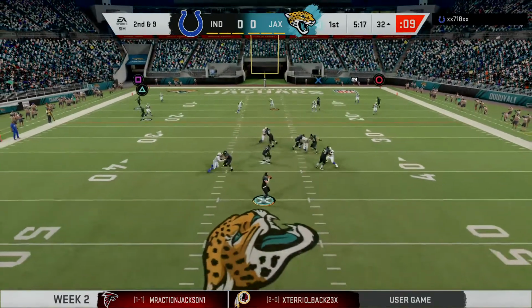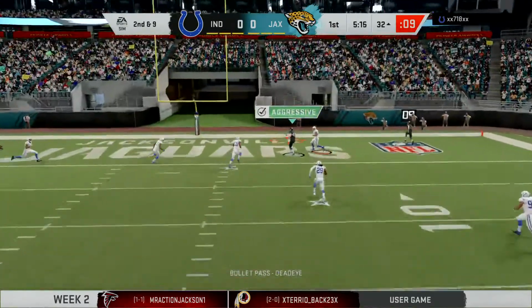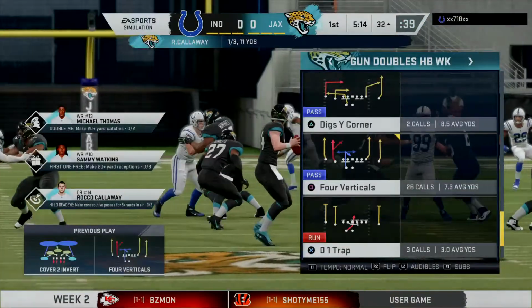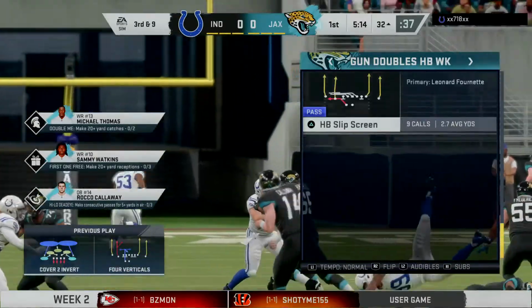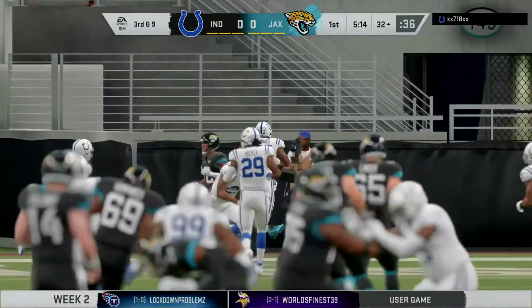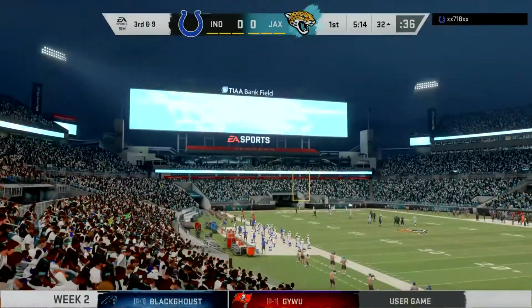Operating from the gun, Callaway. He'll take a shot for the end zone. And this is intercepted, but they'll say out of bounds. So very close to a turnover there in the end zone. Back of the end zone. Could he get his feet down? No, it's incomplete.